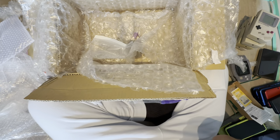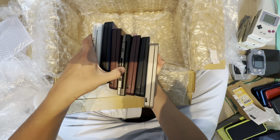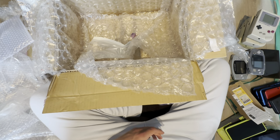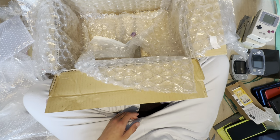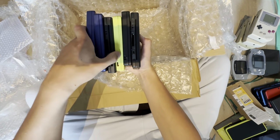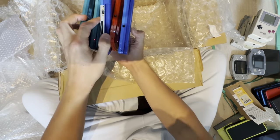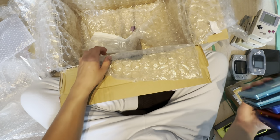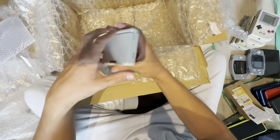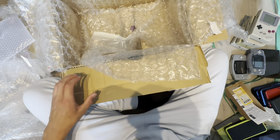Oh my god. My back is killing me. 1, 2, 3, 4, 5, 6, 7 DSi XLs. Boom. 2 DS Lites. Another new 2DS XL. 1, 2, 3, 4, 5, 6 DSis. And 1, 2, 3, 4, 5 3DSs. Normal 3DSs. So count how many that was. That was many. Oh, and a Game Boy Advance SP in pearl. Beautiful. Just beautiful. Immaculate.